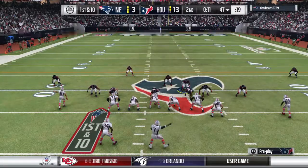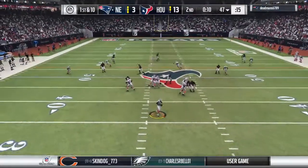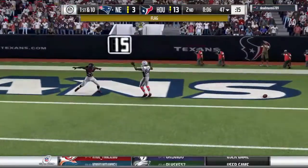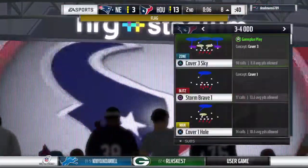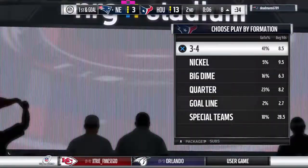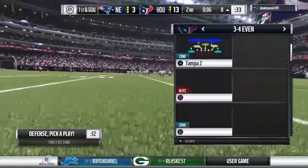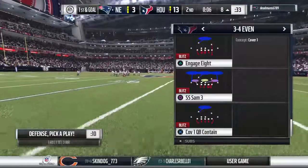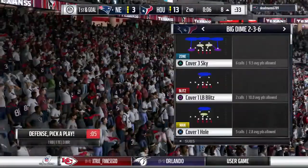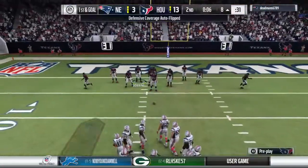And some changes here as the D-line separates some. 1st down, Brissett. He's going to launch this thing way downfield. And that'll be incomplete with just 6 seconds left on the clock. In the red zone this time.